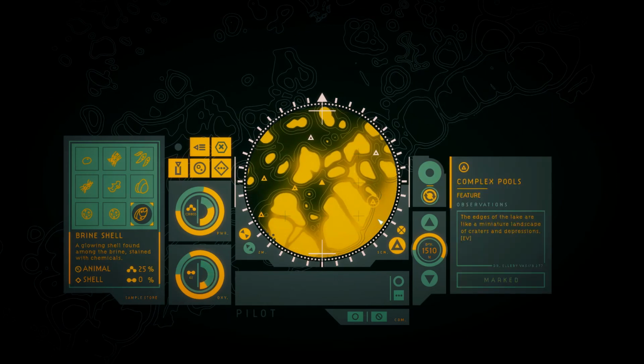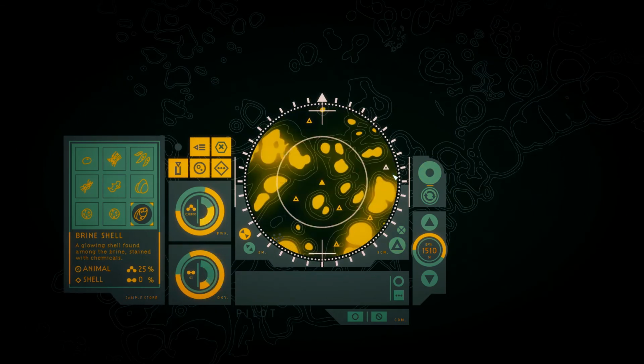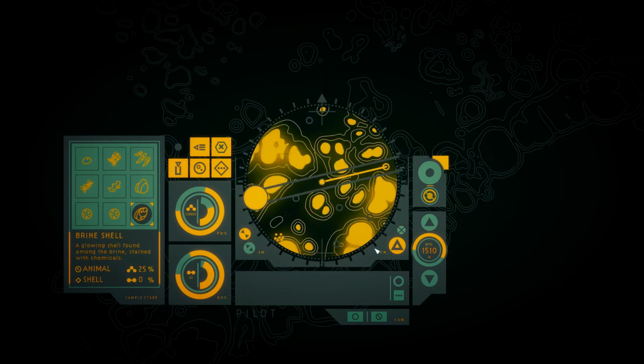Let's read. Complex pools. The edges of the lake are like a miniature landscape of craters and depressions. Flat rock. A stained slab of basalt juts out of the brine pools, providing a tiny safe zone from the toxic liquid. Let's get that later, I think. Let's go here. Silt Island. Hemmed in by toxic pools, this small rise looks out across a landscape of deep craters and unrelenting darkness.